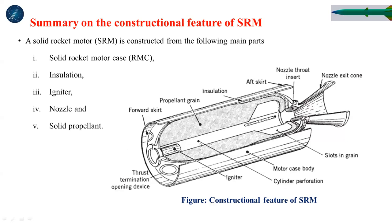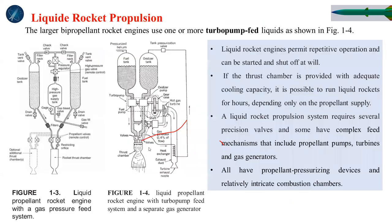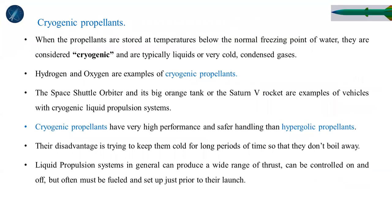If we start the liquid propellant system, we may not finish it. It is better to see the liquid propellant case in the next class. So if there is any question today, you can ask.